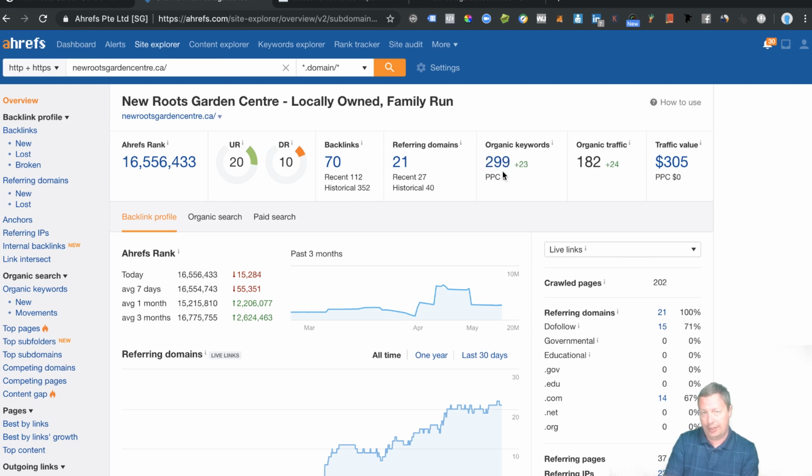Organic keywords, 299, that's awesome. And organic traffic looks like you're getting about 182 people per month onto your website. That's about, what's that? 10 people per day would be 300. So 7 or 8 people per day coming to your website organically. And that traffic value is $305.